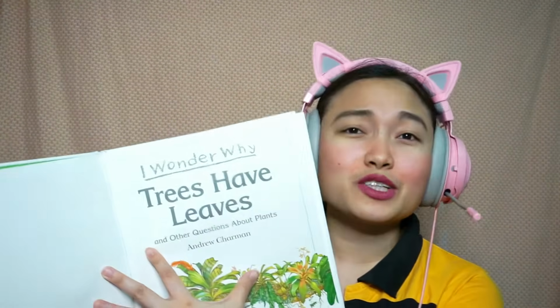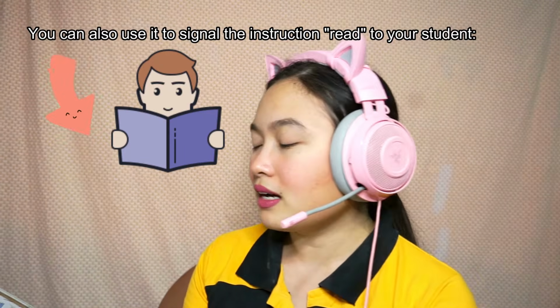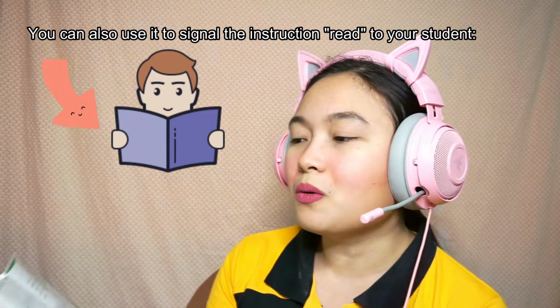I wonder why trees have leaves. They're all full of questions. I wonder why. And it doesn't only revolve on this topic. It actually has questions like, what are old plants good for? What are plants good for today? So at the end of your lesson, you can give your student a trivia to end your class.